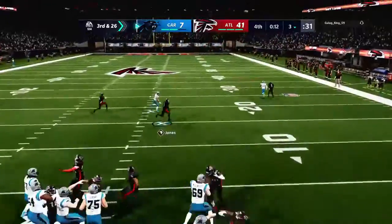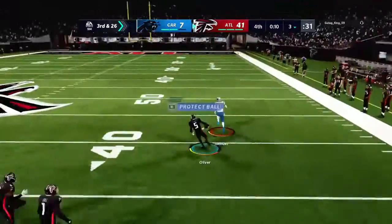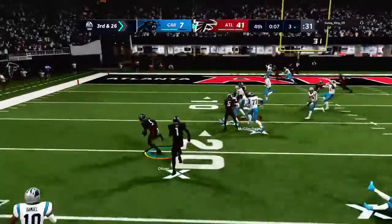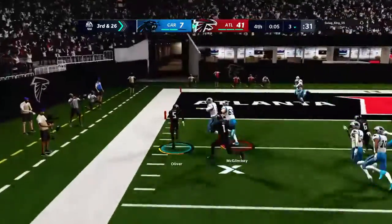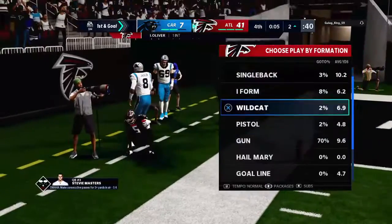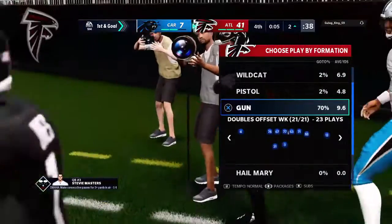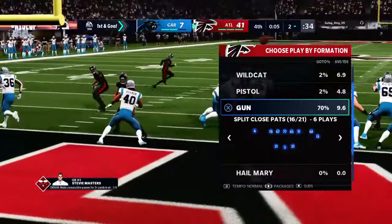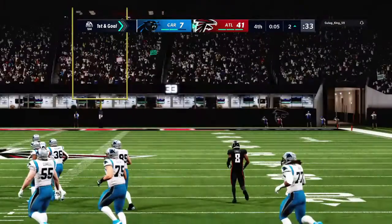Jackson now down around his goal line. He's going to let it fly. Oh, and a bad throw there. It's intercepted. Isaiah Oliver with the INT. Isaiah Oliver. Jackson's pass intercepted. They'll take over first down.